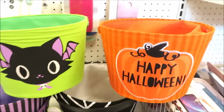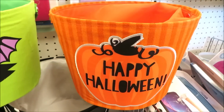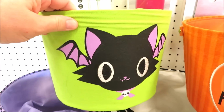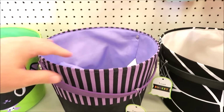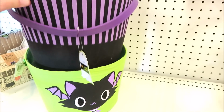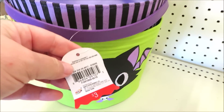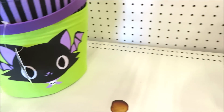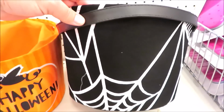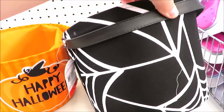And now for some of their canvas style trick-or-treat buckets. You have this one in orange with a stripe behind the pumpkin, a chartreuse green with a flying bat, a purple and black stripe with a black bottom. These are only $3. I was sure they were going to be $5. It also comes in a black with white cobweb and a white lining.